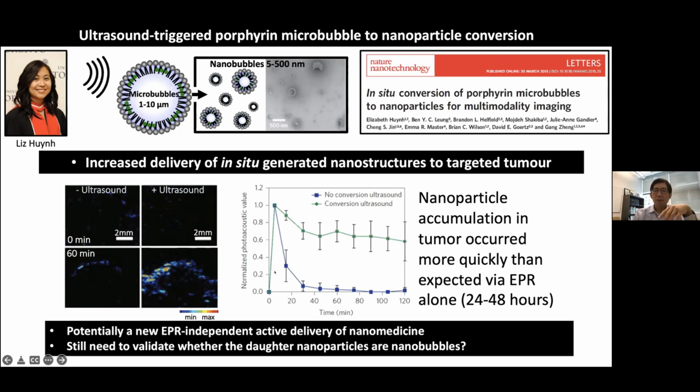Without the ultrasound bursting, the photoacoustic signal of the porphyrin microbubble will disappear very quickly. But if you add ultrasound irradiation in the tumor, 60% of the photoacoustic signal of this porphyrin is observed over 2 hours. This means nanoparticle accumulation in the tumor can be dramatically and very instantly increased by using this ultrasound irradiation technique without going through the EPR. So this potentially suggests a new EPR-independent active delivery nanomedicine.